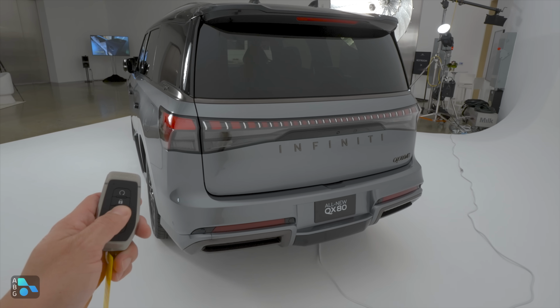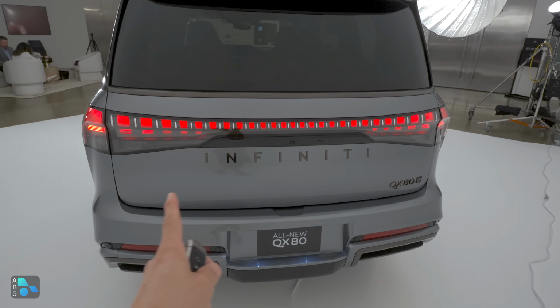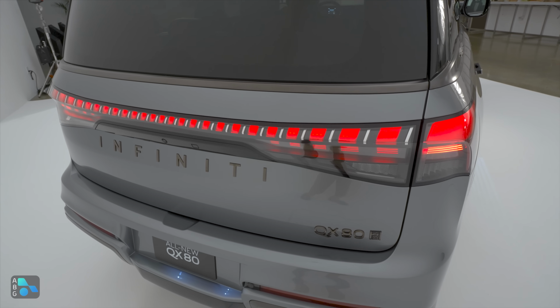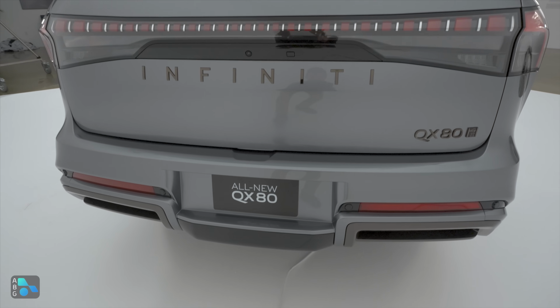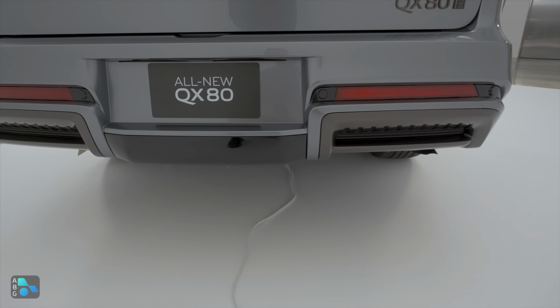No modern SUV would be complete without lots of LEDs, so we find over 300 in this rear LED light bar, and of course they animate when you turn the vehicle on and off, just as you'd expect in a luxury vehicle. The design is again instantly recognizable as an Infiniti, but more modern than the outgoing QX80. Below that, of course, you'd find the hitch receiver tucked up under that cover right there, and they went for a really clean rear bumper look.